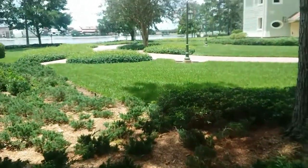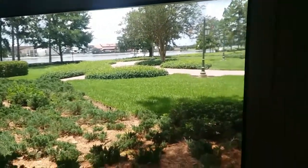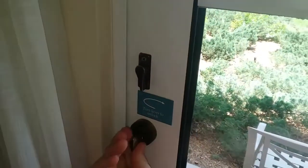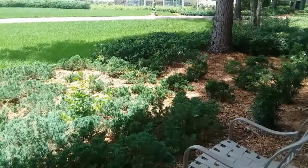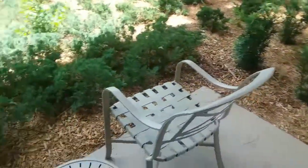Another mirror. And a view of the back, which does not lead out to our little patio like the last place did. So now I'll take you all out to the quote-unquote backyard area, if I can unlock it. Good job. Okay. It's like 1,000 degrees outside, of course, because it's June in Florida. Oh, it's really hot. So this is a nice little setup we have.